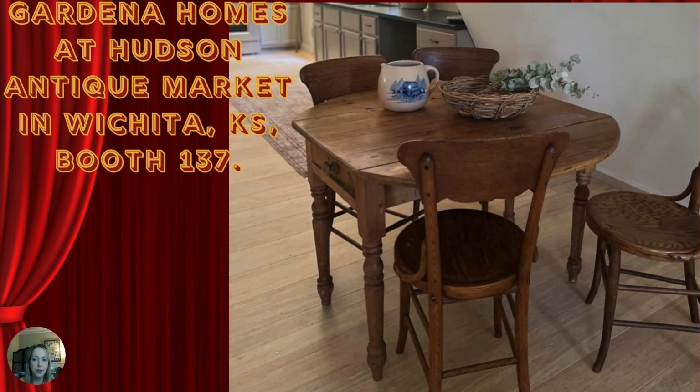$50 antique drop leaf table from Facebook Marketplace, sold for $300. Gardena Homes at Hudson Antique Market in Wichita, Kansas, booth 137. Love when that happens, that it sells so quickly. That is an awesome sell.